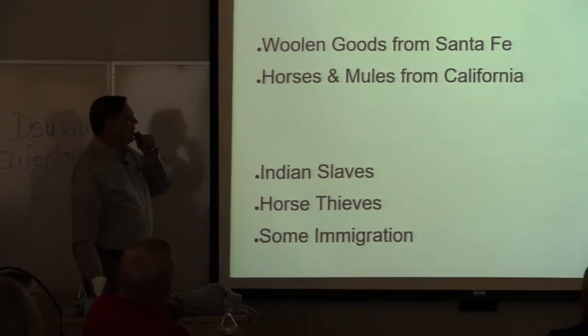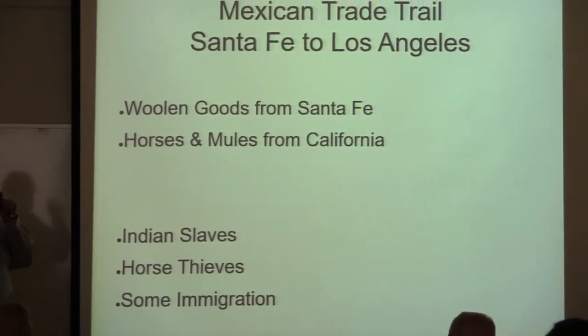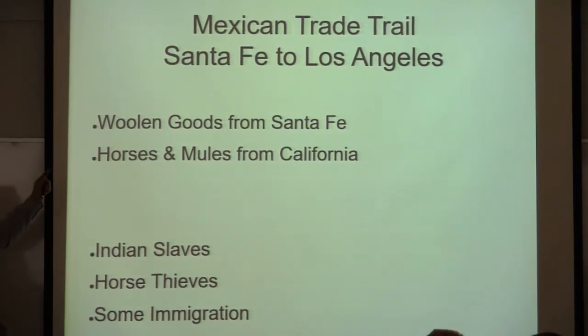Here are the main things again on this trade trail, and this is what started it. We haven't mentioned this a lot, but Armijo brought woolen goods, and he was able to trade for mules and horses, and it was a big trade. I mean, they could make lots of money with the horses and mules coming back.